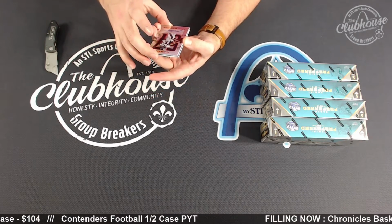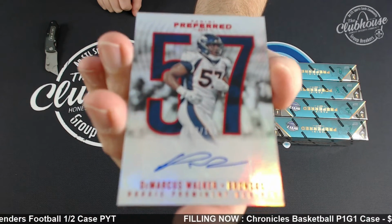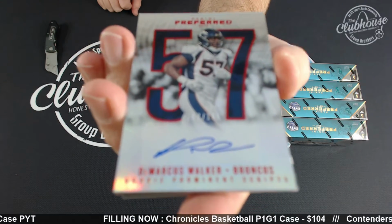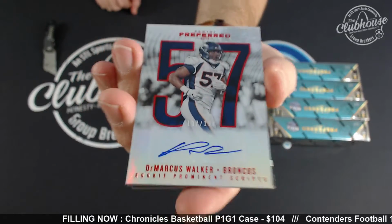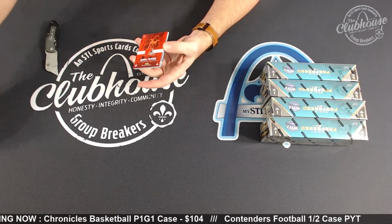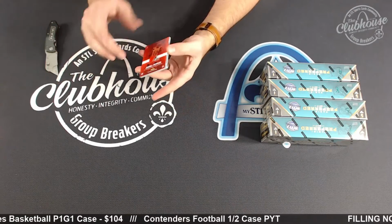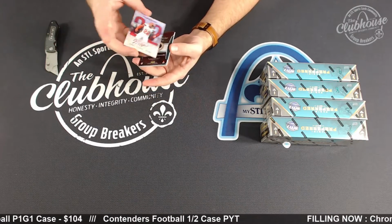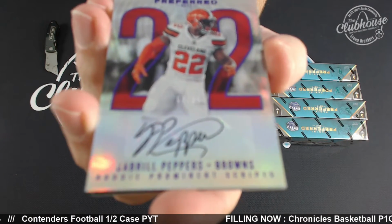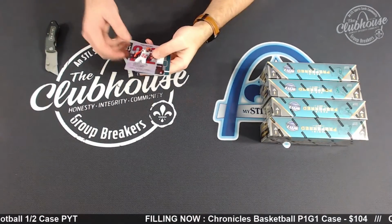Number 199, DeMarcus Walker for the Broncos. For Denver. I think out of 10 cases, we've only had one that didn't have either a tag or a Nike logo, one of those two in it. Number 25, Jabril Peppers for the Browns. Paul. Jabril.